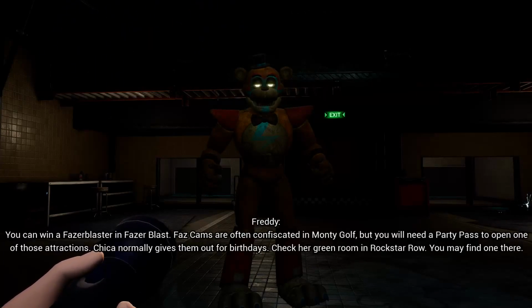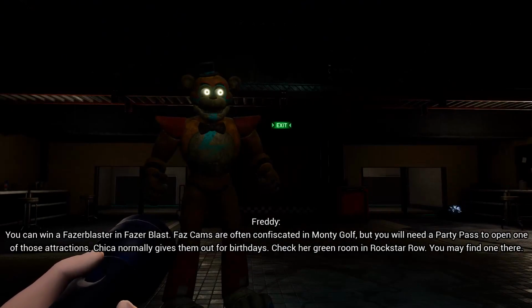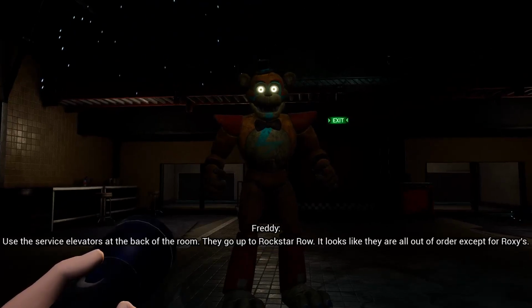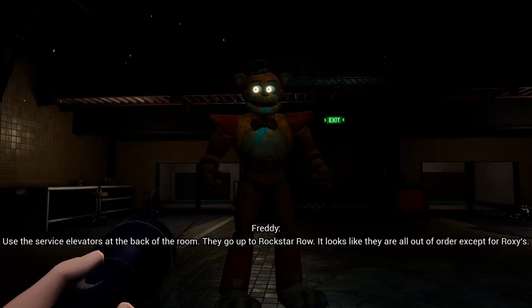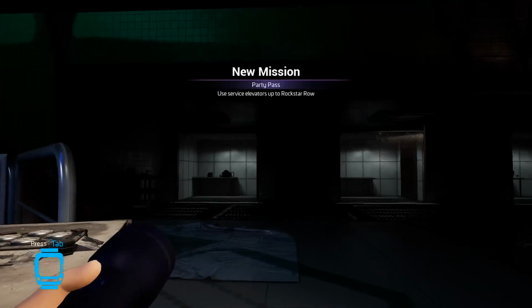Well, you can win a phaser blaster in Phaser Blast. Phascams are often confiscated in Montegolf. But you will need a party pass to open one of those attractions. Chica normally gives them out for birthdays. Check her green room in Rockstar Row. You may find one there. Use the service elevators at the back of the room. They go up to Rockstar Row. It looks like they are all out of order except for Roxy's.